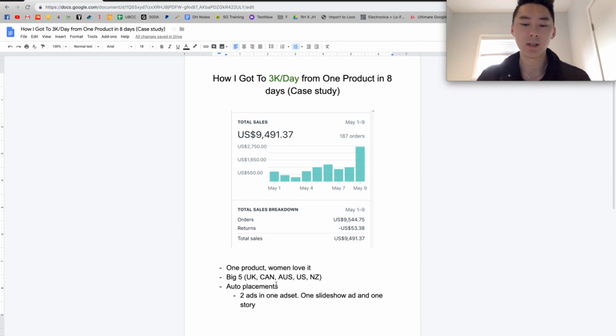So a lot of people in dropshipping just do Instagram feed and Facebook feed at the ad set level. And I actually recommend doing auto placement nowadays, because a lot of people are bidding against IG feed and Facebook feed as well. Most people are going to be there, so there's going to be a high bid for that placement.